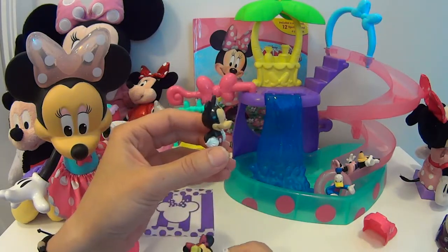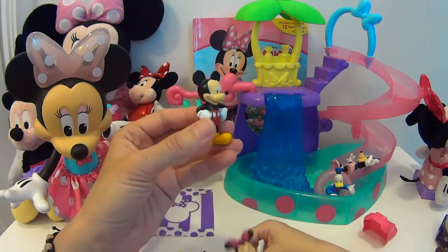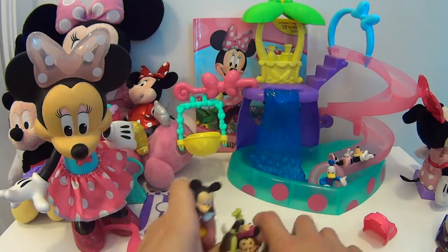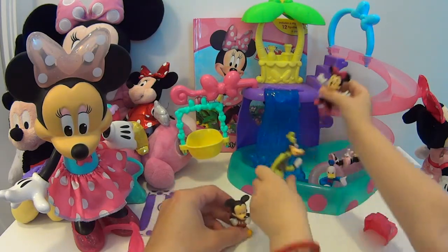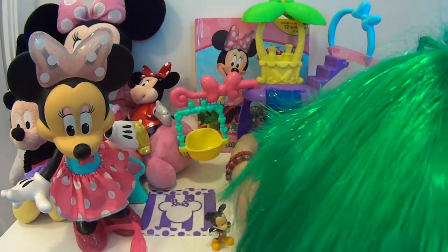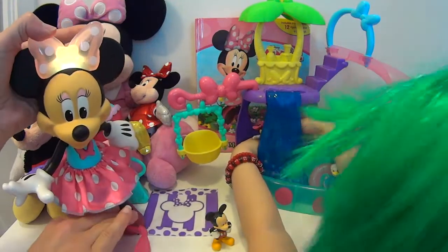Minnie, where are you, Minnie? Yeah, come up. Up here. Hi, Minnie. Oh, Goofy, where are you? Okay, and they're here. They're in a safe place. Yay! Let's have a party. Let's have a party time. We have some slides. We have some swings. We have Minnie that can talk and swing.